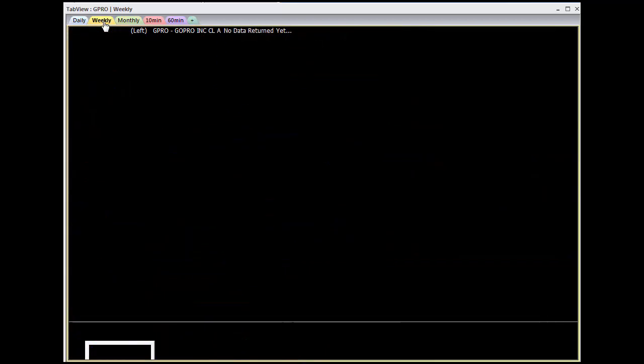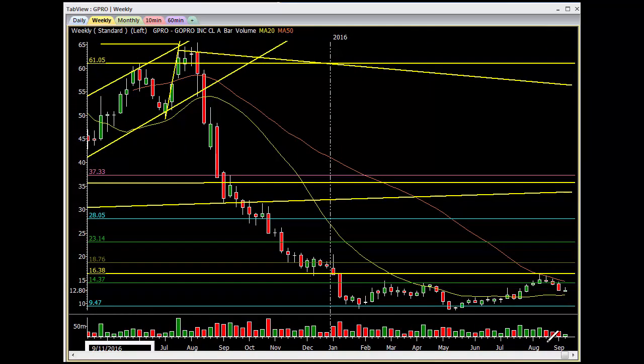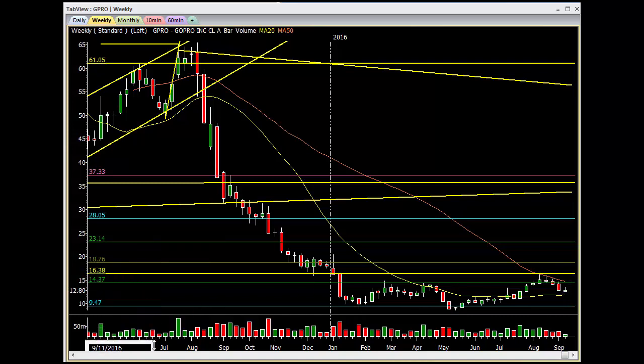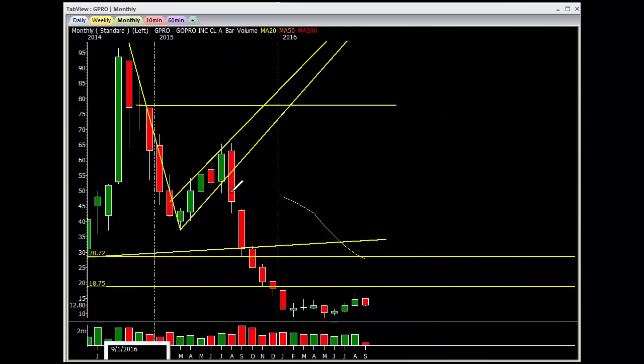Look at that. Weekly on Gpro, we came right into the 50 MA, and we're slowly coming into the 20 MA down here. Price is at 11.82. So you're going to have some support at 11.82 if this one continues lower. That is a big area for this one. If we get below the 20 MA on the weekly, then we'll definitely be going down to 10 bucks on this one, in my opinion. Monthly chart's still ugly.